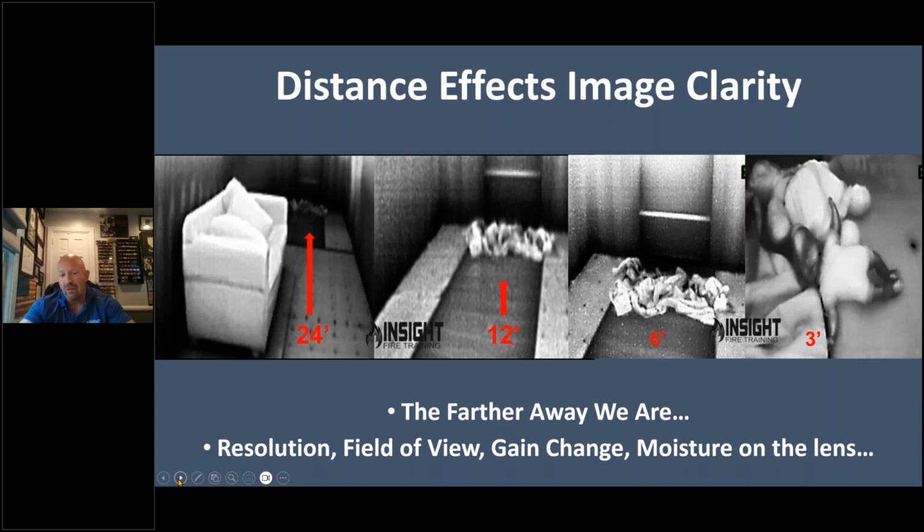see 2 baby mannequins. So the farther away we are, the less effective we are. The thicker the smoke, the higher the moisture content, the difference in the resolution, the field of view of the camera, gain, change, moisture on the lens, and who is holding it. Are they standing up? Are they getting low? The majority of these problems I'm sharing with you today have to do with the position and height of the firefighter. Those who choose to walk will choose to fail.